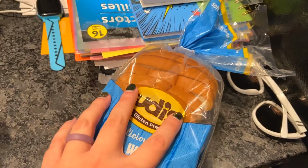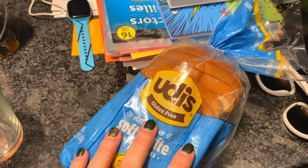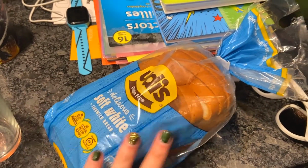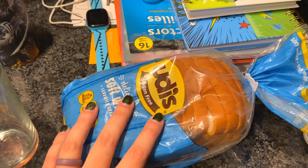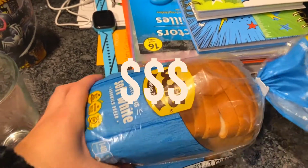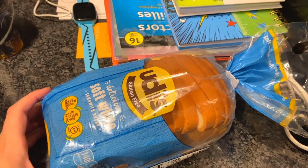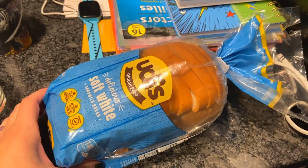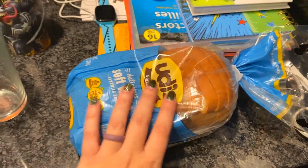We found this Udi's gluten-free bread. There was lots of other gluten-free bread there. I'm a little disappointed to say that I did not see any large size loaves of bread, and none of the bread was cheap. So this is going to be a little damage to the wallet, but it's something we're just going to have to swallow because bread is a necessity. I'm not great at making my own bread. I know a lot of you will probably recommend in the comments that I make my own bread, but I am not a baker. I'm awful at it. So this is just what we're going to have to deal with. We're going to have to bite the bullet on that.